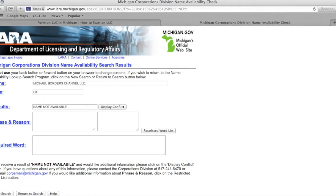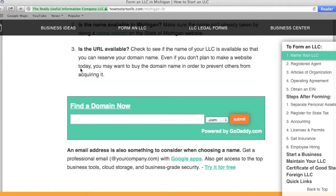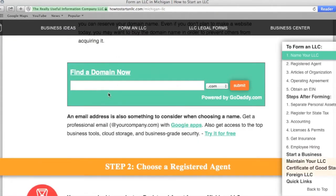So let's go ahead and click the back icon, and you just start inserting a couple different names until you actually get the name that is approved and not used. From there, you are going to have an opportunity to get a URL and create a domain, which will allow you to create a website.